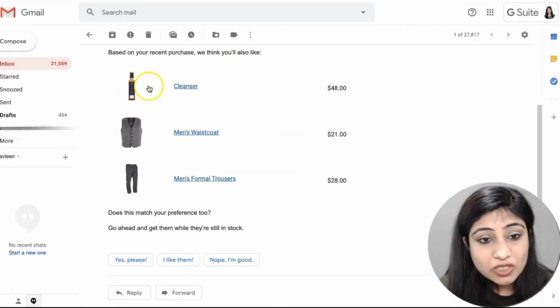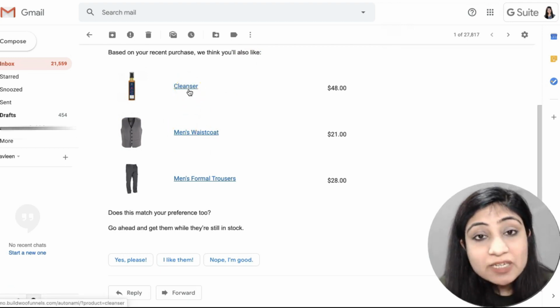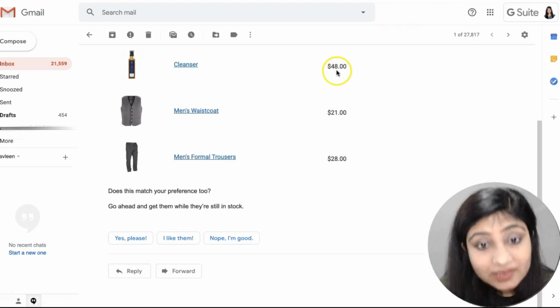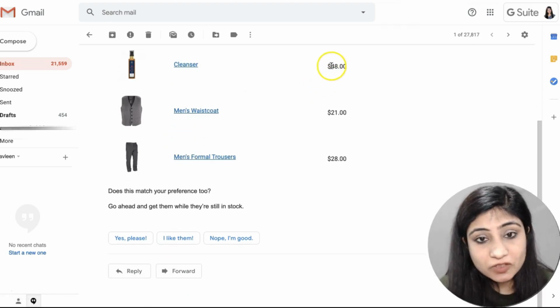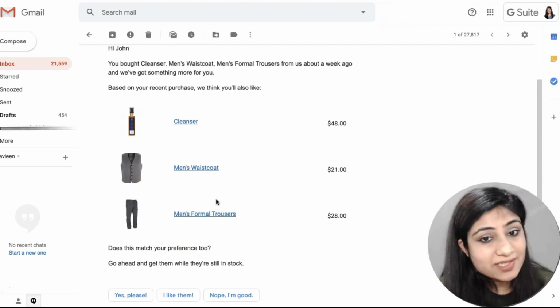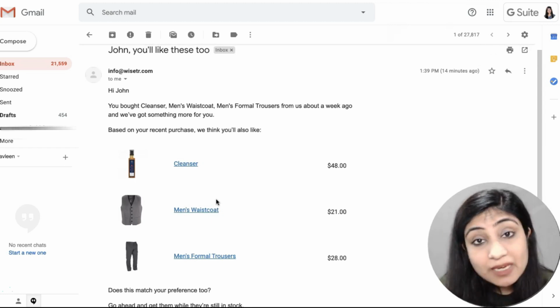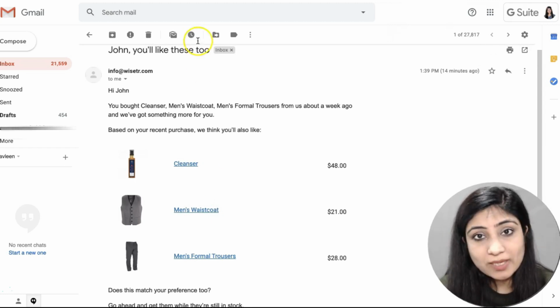Based on your recent purchase, we think you'll also like, and then I can click on these and it will lead me to the product page of the specific item that I clicked on with the price of the item. If you like these items, just go ahead and make your purchase while they're still in stock. So a really nice, simple, but really effective email, especially when it comes at the right time.